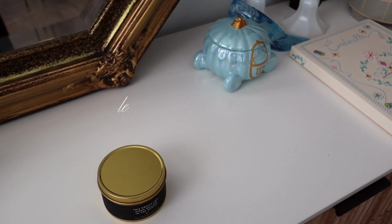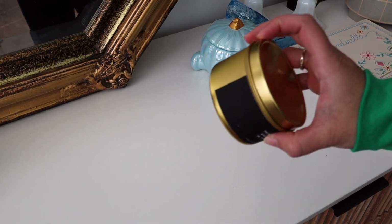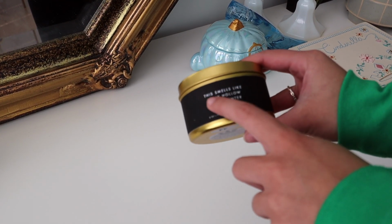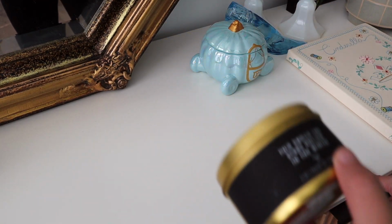So first thing, scent is obviously a huge part of the seasons, and so I'm going to switch out my candles. I put away most of my Christmas candles. I kept this one out that my mom got me. It's called This Smells Like Stars Hollow in the Winter. There's definitely still half there, so we'll save this for next year.